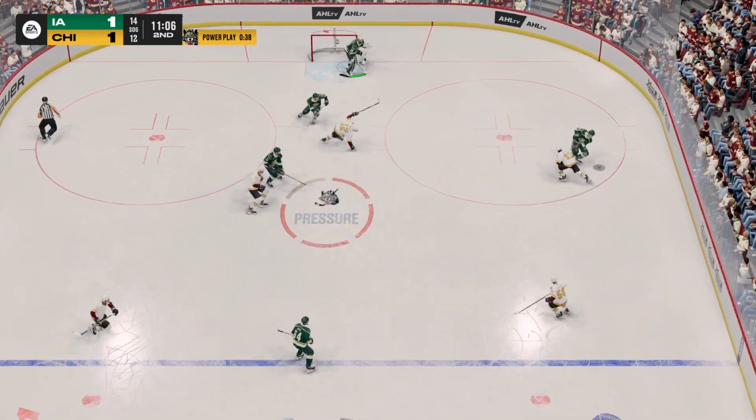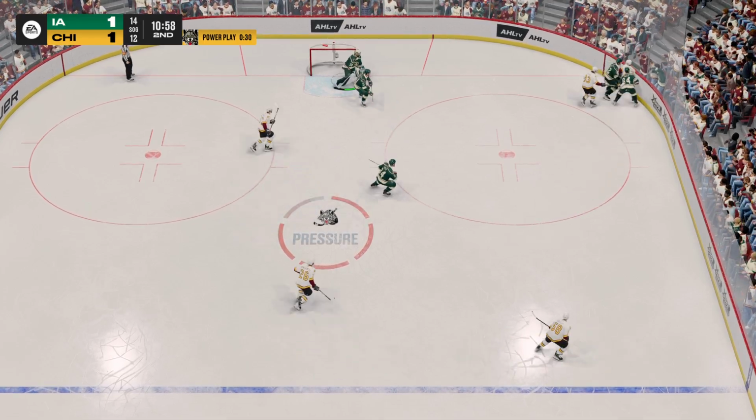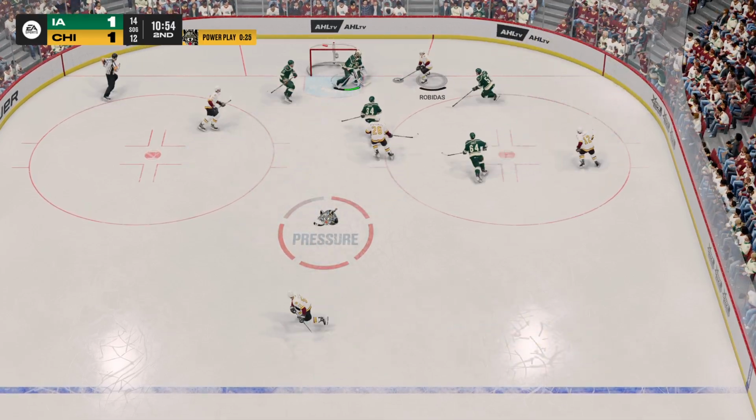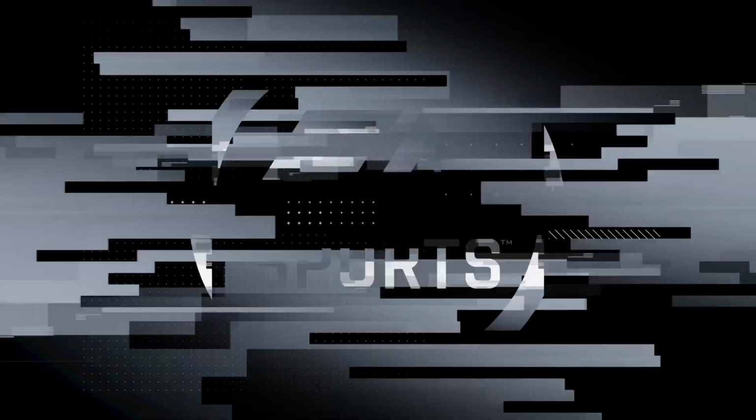Chicago's got the puck against the half wall. They'll want to clear the zone here while they're trying to kill off this penalty. Strong use of the body to force the puck loose. Scores! The go-ahead goal and a big one at that!